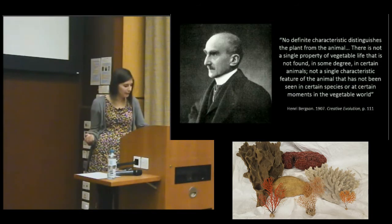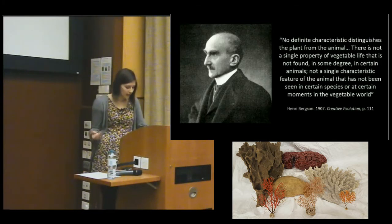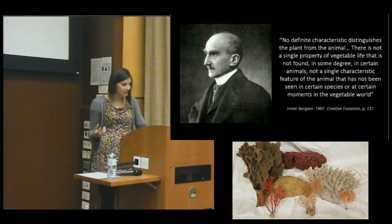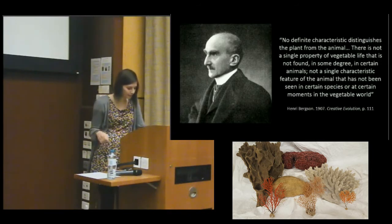He believed that if we looked back far enough, we would find the common ancestor for all plant and animal life, and that even though we didn't know exactly what it would look like, we could imagine that it would be a mixture of the properties that we now so confidently ascribe to either plants or animals.